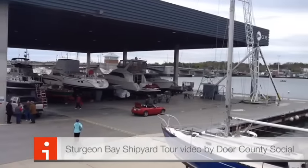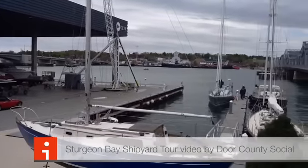Sturgeon Bay Shipyard Tour 2012. All the boats getting ready for the year. It's May 5th.